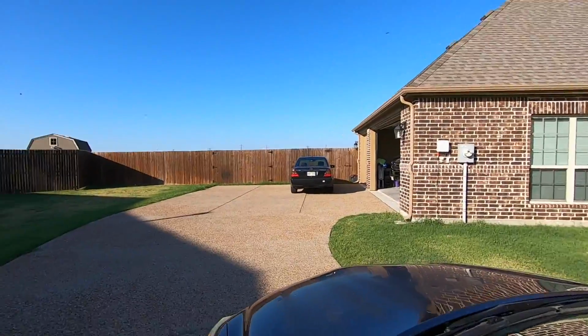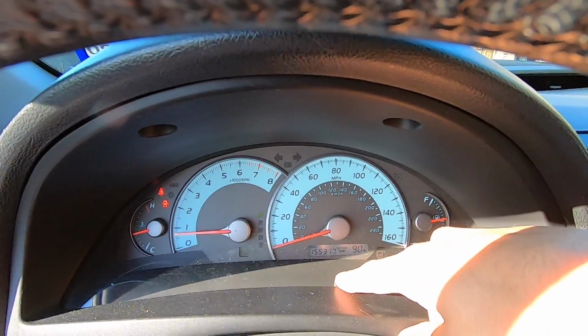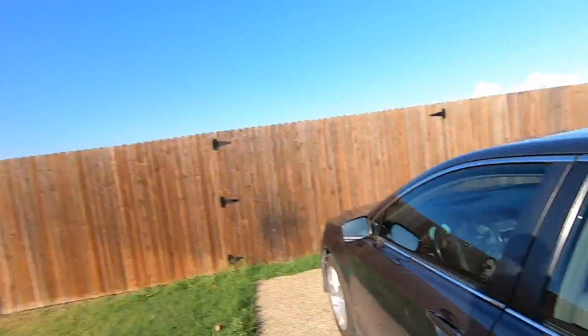Step 1, we're gonna clean this thing off a little bit. So pull this right up there. Let's see, they got 155,000 miles on this thing. Wash time.